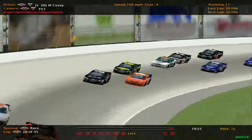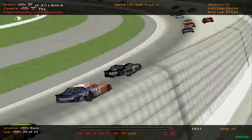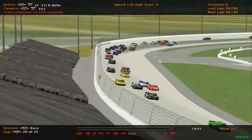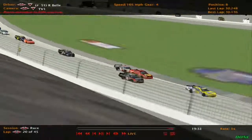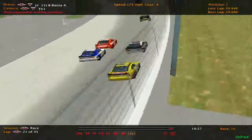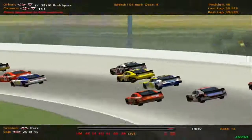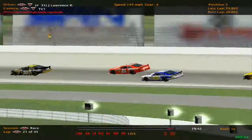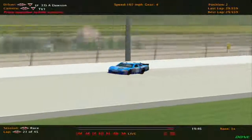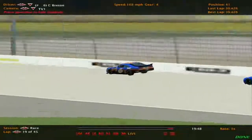There's Michael Causey, Michael Dawson, and then there's Jeremy Britt. Red Bell is right behind her boyfriend, Trent Dunham, who's following teammate Barney Ward, trying to get around Joseph Bryant, the Toyota from the hot side in the 18. There's Brody Banta. There's Matthew Rodriguez, who's the lap down. Jake Rogers. Jessica Lawrence made her way into the top 5. Sean Henley's back up to 4th. Sasha Dawson. Alexander Dawson. And Dylan Young. And Connor Breen straight ahead.